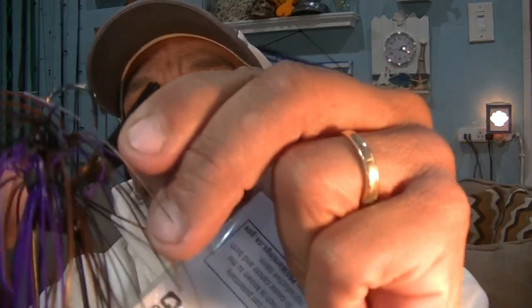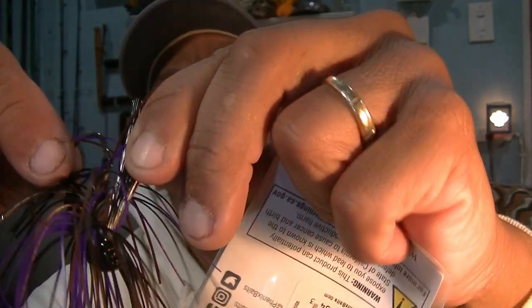Let's see what size hook it comes with. They call this bruiser color. It's black, blue, purple. Mustad Ultra Point hook, but they don't give me a size. But maybe 3/0, 4/0.